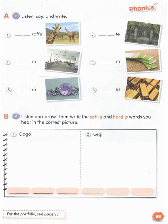Number 2. I am Gigi the monster. I have 2 big red eyes. They look like gems. I go to the gym to work out. I want to have long, long legs like a giraffe.